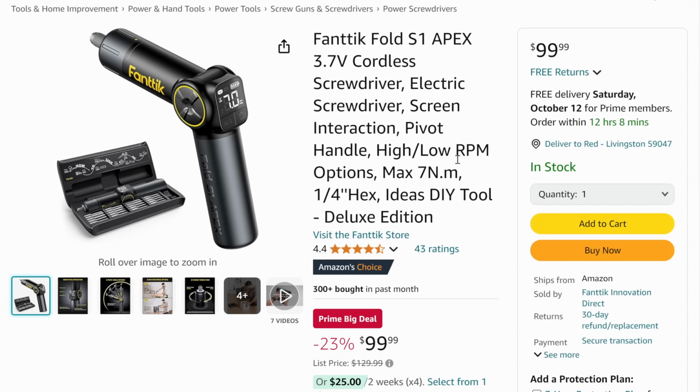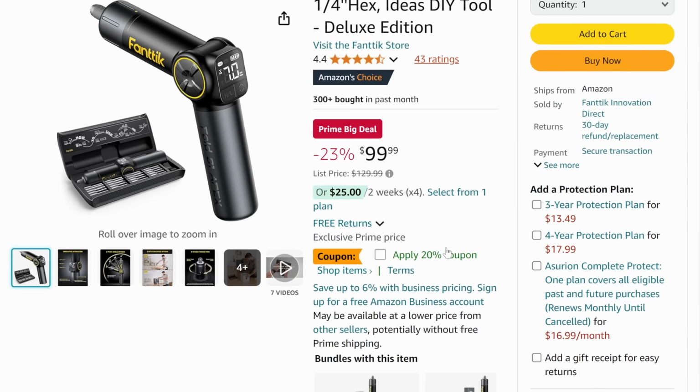All right, then we got the Fanttik Fold S1 electric screwdriver with digital display, case, bits, the whole nine yards. It's normally $130. It's on sale for $100, and a 20% off coupon is going to knock it down even further, down to $80. That is a great deal on that one.